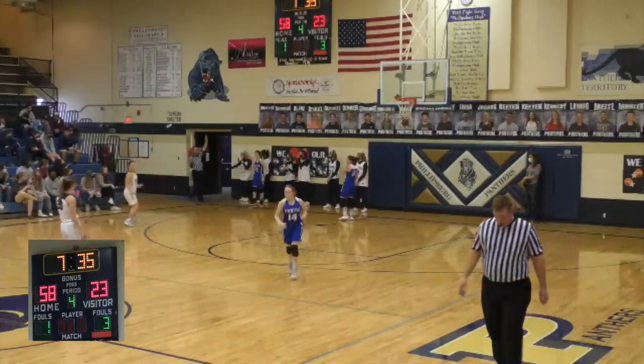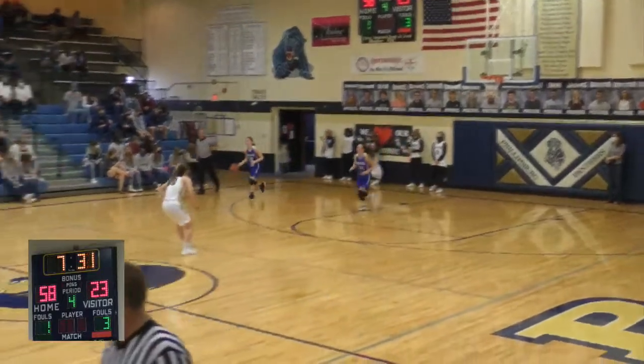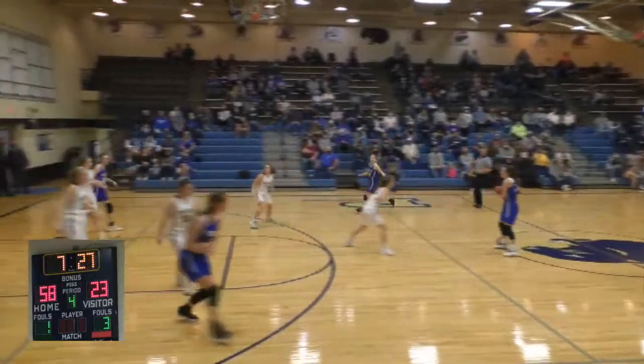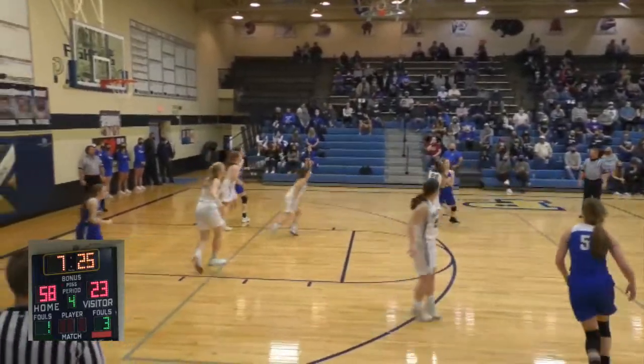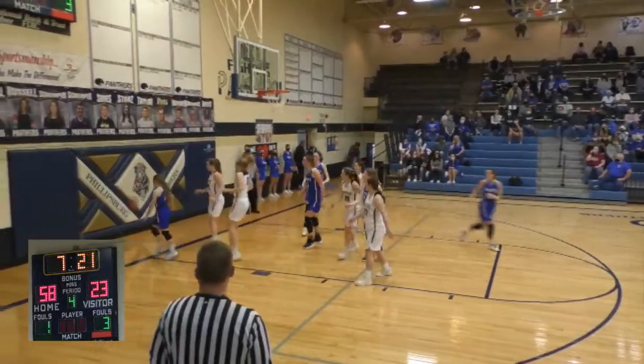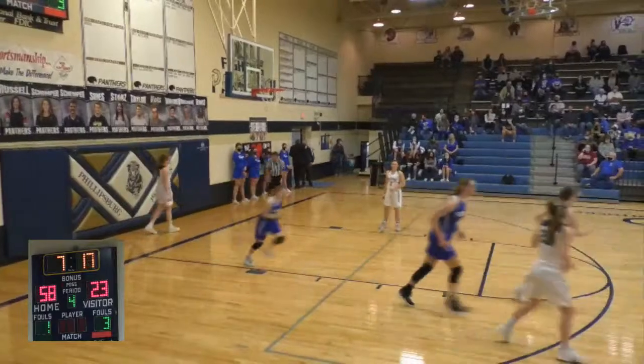Never mind, that'll be out of bounds on the Lady Panthers. Stockton with the ball now. Inbounds, past half court. The top of the three-point line, screen set, 2 points up, no good. Out of bounds on the Lady Tigers.